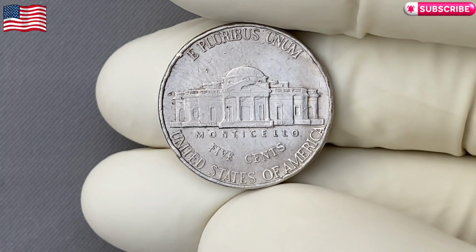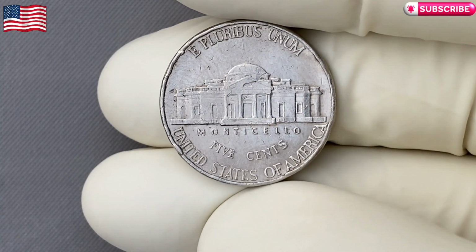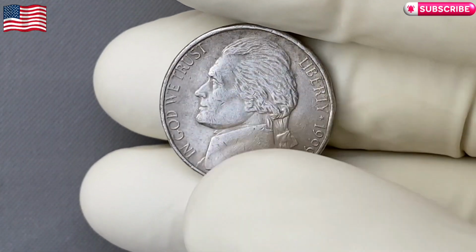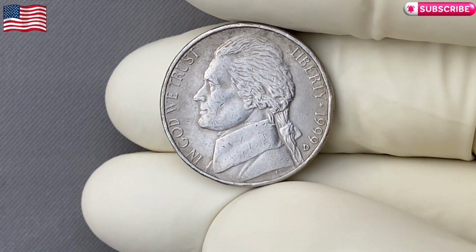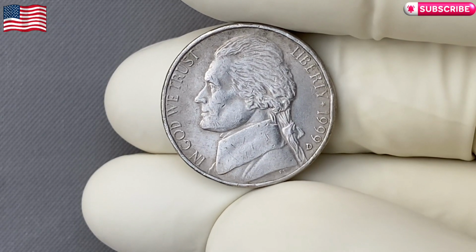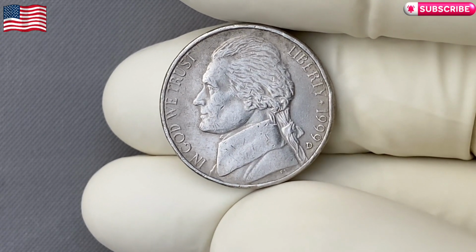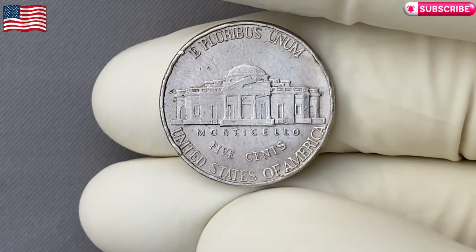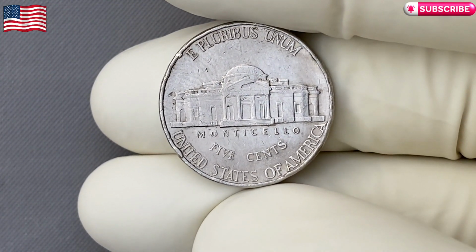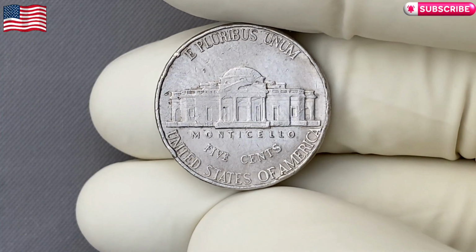Now, for the moment you've been waiting for, the potential value of a 1999 5-cent coin. If you're fortunate enough to own one in exceptional, uncirculated condition, or even better, an example with a rare minting error, it could be worth a staggering amount. A 1999 Jefferson nickel in pristine condition could be worth an astonishing $51,000. That's right, $51,000 for a single nickel.